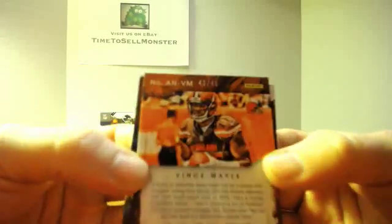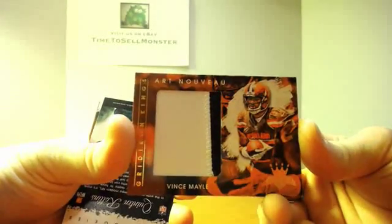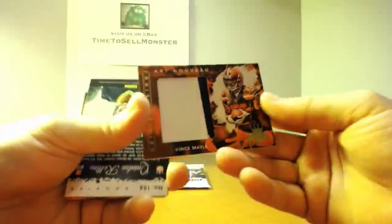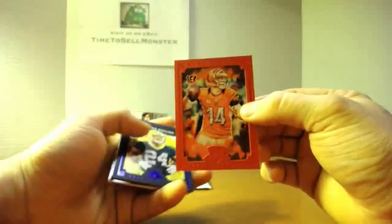Vince Mayle for the Browns, number 49 of 49. This is going to be a two-color patch, Art Nouveau. Two-color patch of Vince Mayle for the Browns. Jersey card. Quentin Rollins, blue frame. And Andy Dalton, red frame.